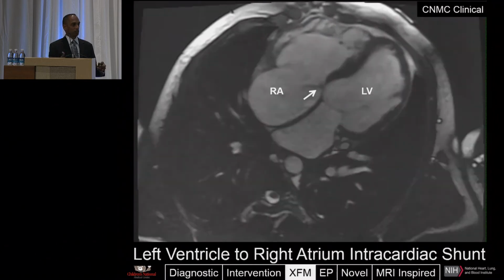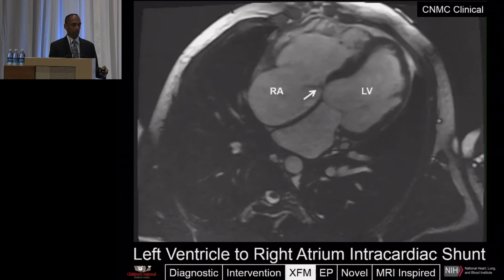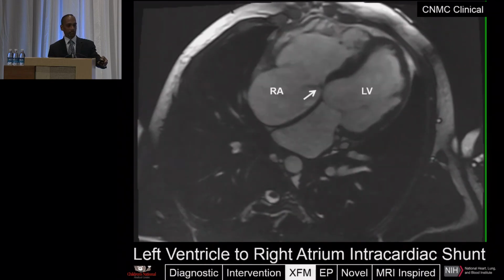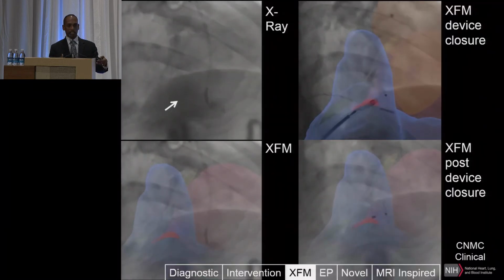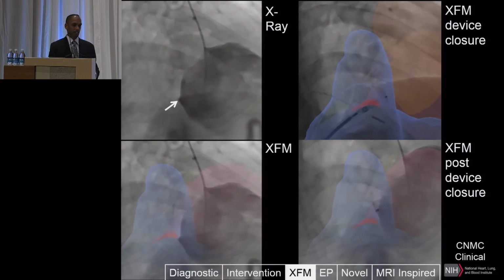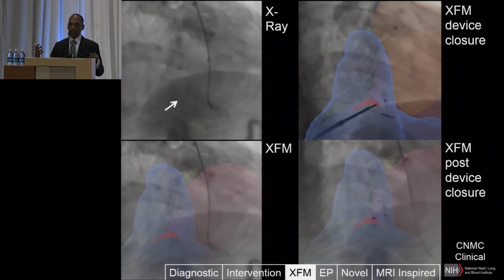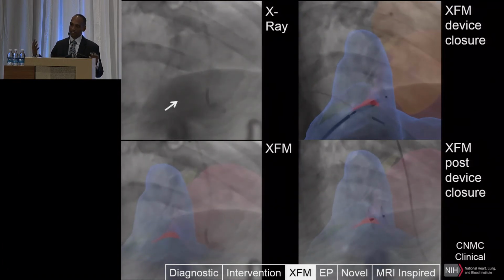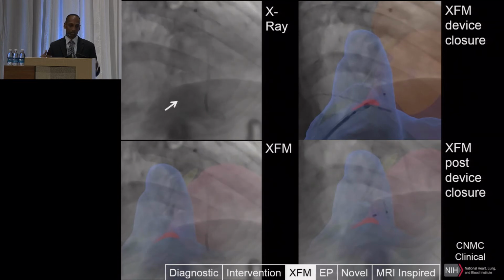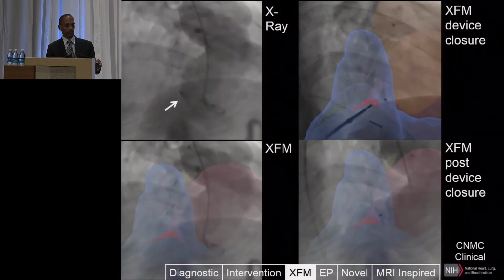Here's a left ventricle to right atrium shunt. It's not your typical VSD. The camera angles are a little bit hard to figure out. And as you can see in the upper left, the angiogram isn't perfect, and you have to get a wire across and ultimately a device. So we used the MRI to say, hey, this is where it is. We said, okay, with the MRI, this is the camera angle you need. We just took one picture, it lined up, we crossed, and then we closed.